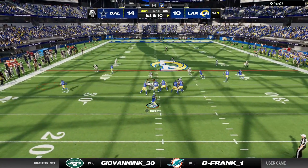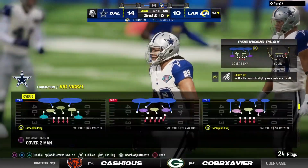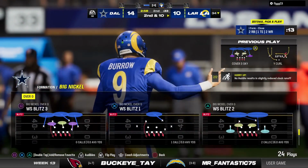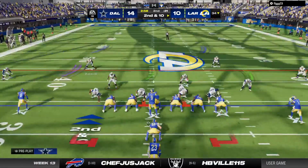Here's Burrow setting up to throw it. And that is incomplete. He couldn't hold on through the contact. Brings up second down. Oh, nice defensive effort there, providing the hit as the ball got to the receiver, separates him from the catch, and normally he's a sure-handed target. 2nd and 10. Here we go.